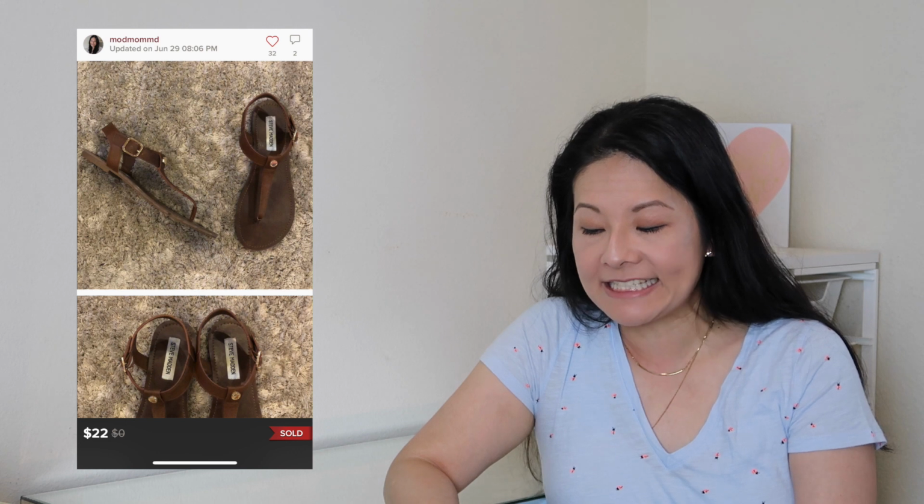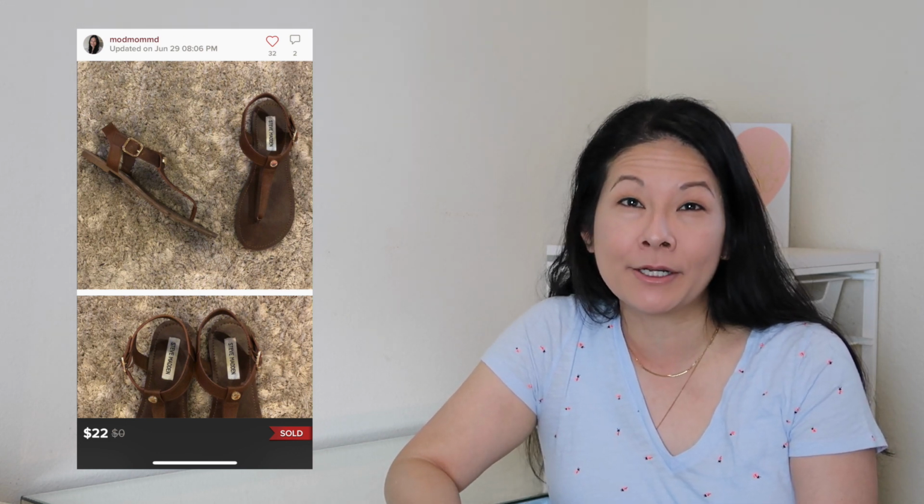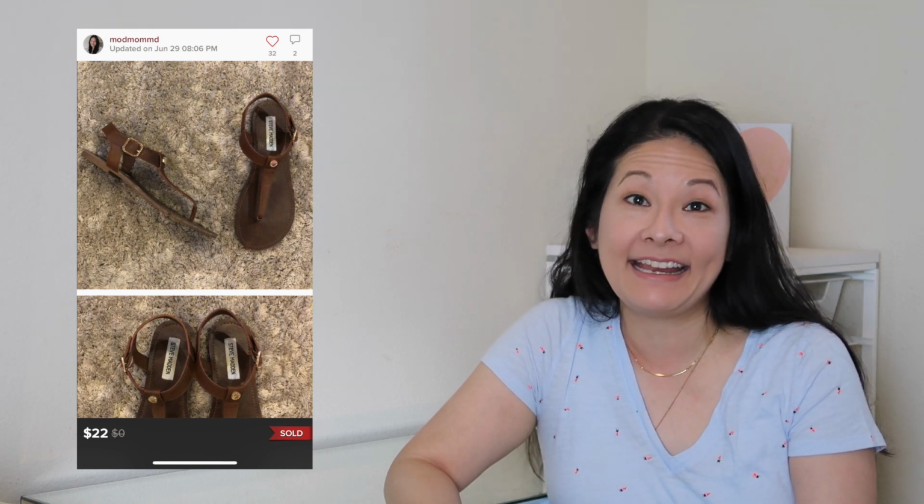So overall, pretty decent profit on a pretty simple pair of sandals. But I think Steve Madden is really kind of a bread and butter brand. So if you can find a really trendy kind of style like this, I think that it can still do pretty well. The next item was a Madewell item.